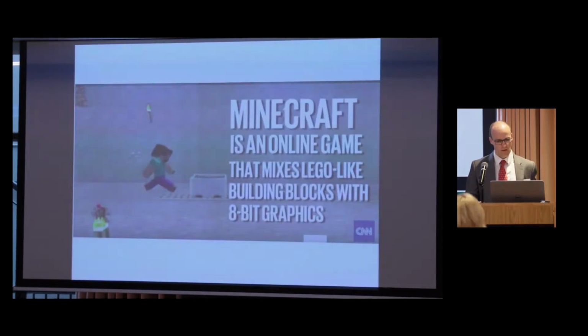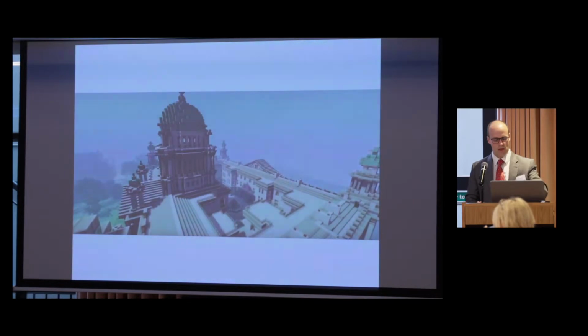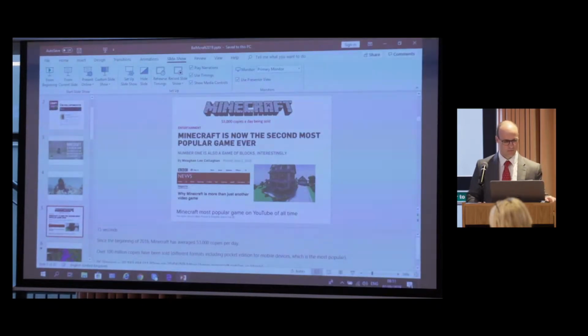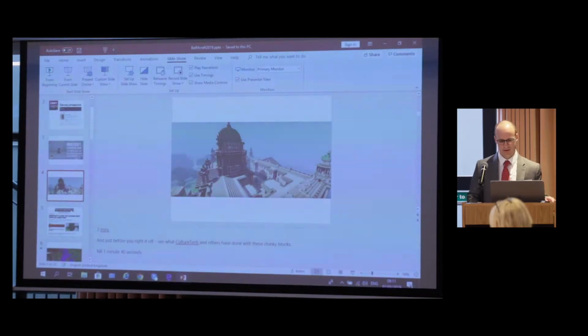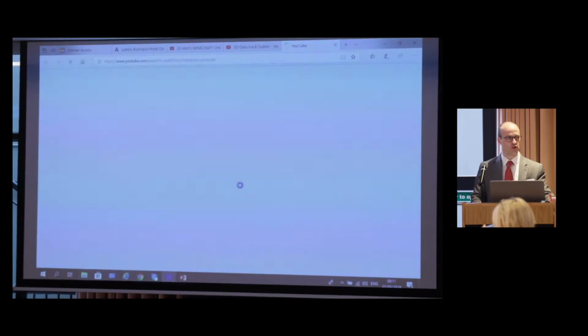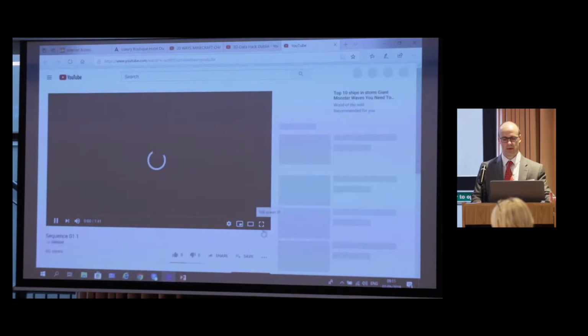How many of you are aware of what Minecraft does or have children that have played it? You know, there's always an assumption that everybody knows what it is, so I'm going to just in case. Let me see, how can I get this to play? There we go. This is what you can do with these chunky blocks of Minecraft.